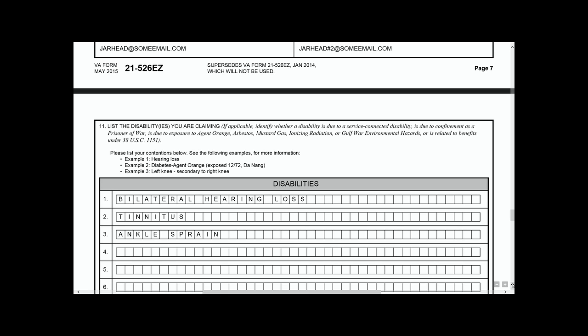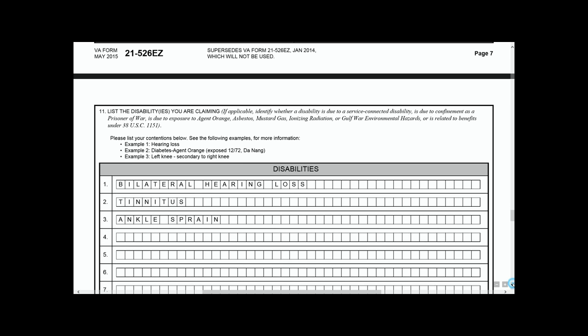All right, down at 11. Now this is a good area right here, section 11. It lists the disabilities that you're claiming. Mr. Jarhead is claiming bilateral hearing loss, tinnitus, and an ankle sprain that he experienced while he was in service. Now, let's talk a little bit about this.